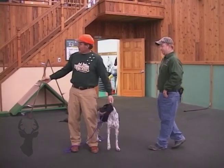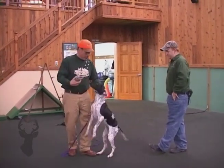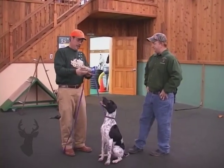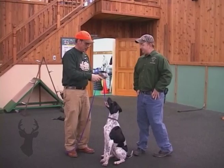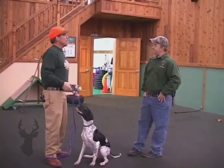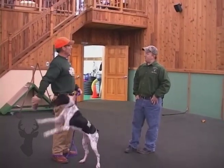So if you get a little puppy, the thing to do is just put a little leash on them or a long line. This is just a retrieving dummy with a grouse wing taped on it. And I'm going to keep her on the line because most puppies, when they grab something, they just want to parade with it. They don't want to share it with you.